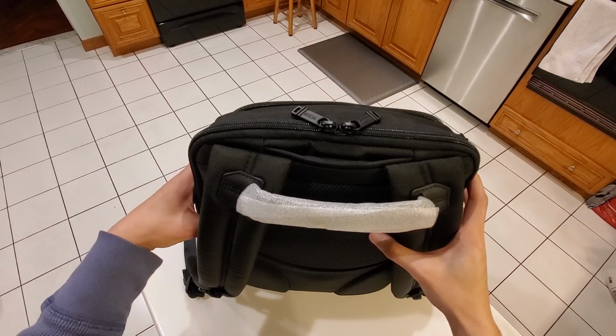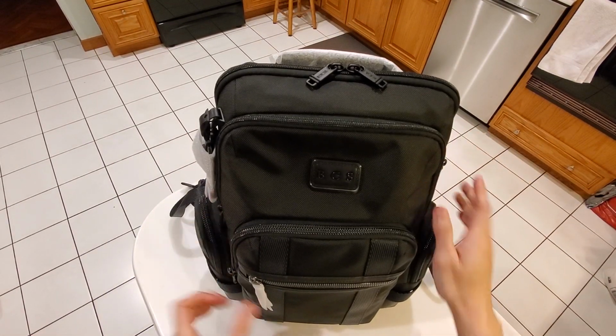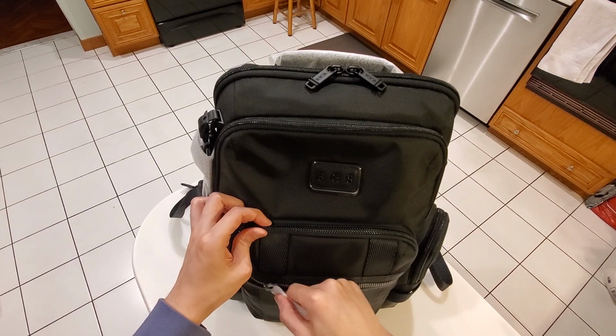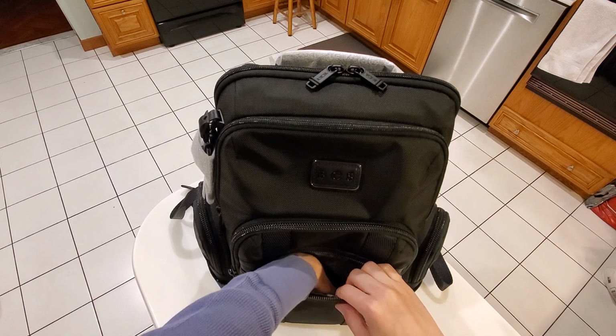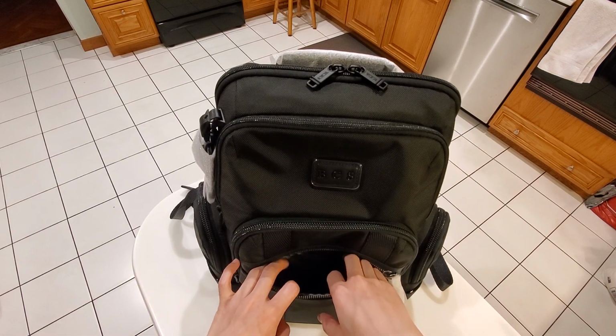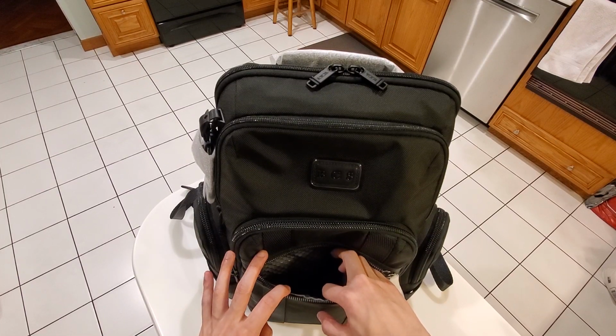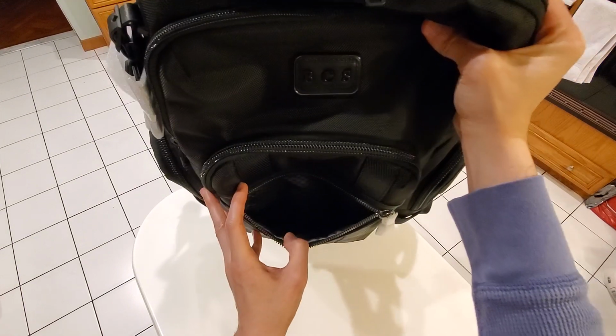Okay, so let's take a look at the rest of the pockets in the front of the backpack. Let's start with this one right in the very front. This pocket is not that deep, but it goes to the bottom. You could probably put in maybe some headphones, maybe a few pens. So it's only about this deep.